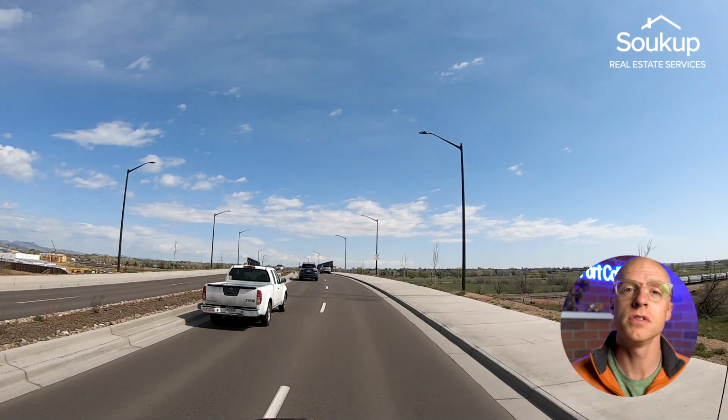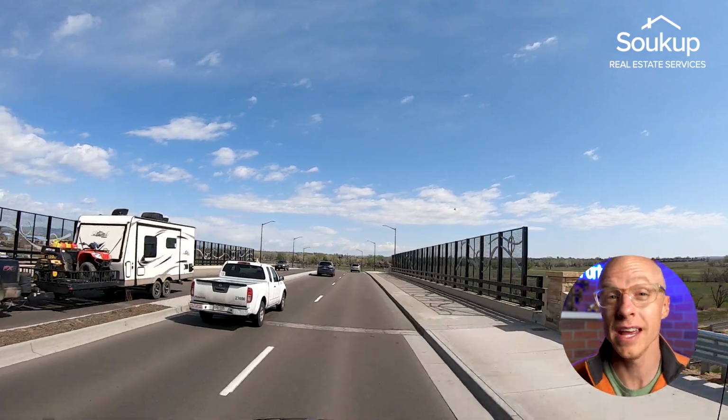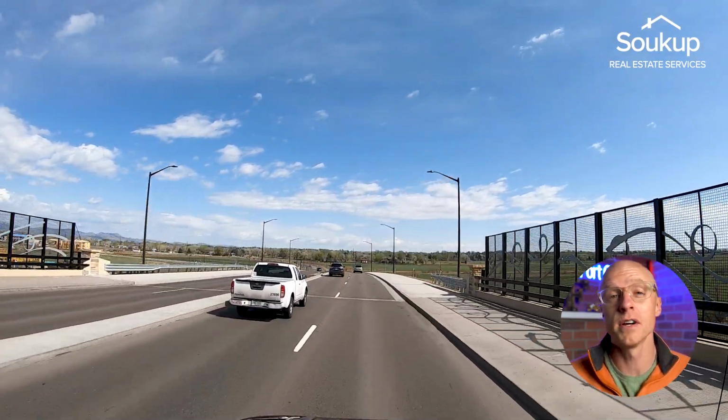But you're super close to downtown Fort Collins, so if you're liking to go out to eat, hang around down in Old Town, it was only a 7-minute drive, and it was really pretty quick for us to get downtown.